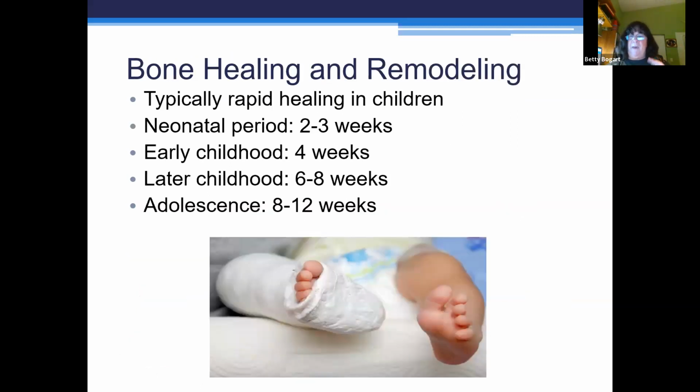Now, the one thing about kids is look at the neonatal period. That's the first 28 days of life. 2 to 3 weeks, bones are healed. I mean, that's amazing. Usually we get those young kids up to, you know, age 7, 8, I would call earlier. And these will take about 4 weeks.